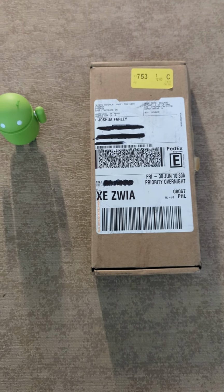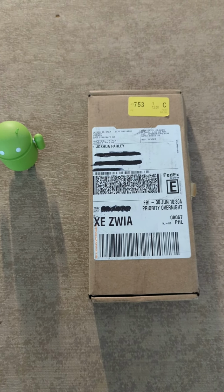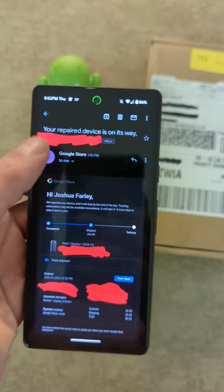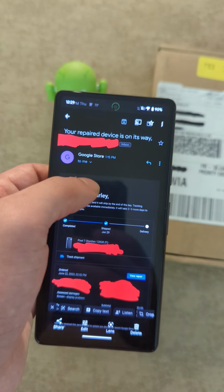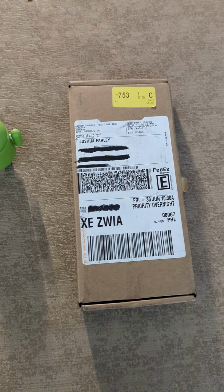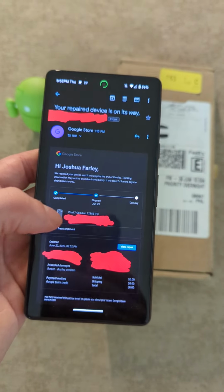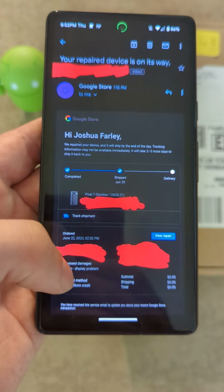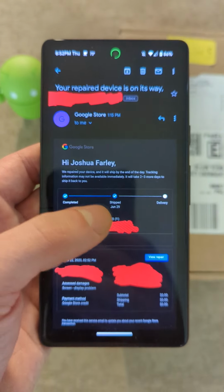I got it this morning, around 11:30, I believe, or 11:40, something like that. It's like 12:30 now. Yeah, this clock's actually wrong. Well, it's not wrong, it's just that it's a screenshot. So yeah, it's about 12:30 now. That didn't really tell me much. This just says that the screen was damaged and display problem.